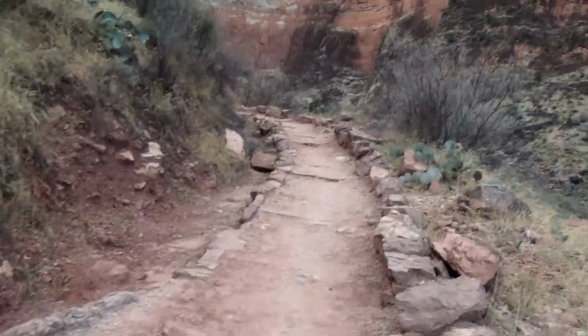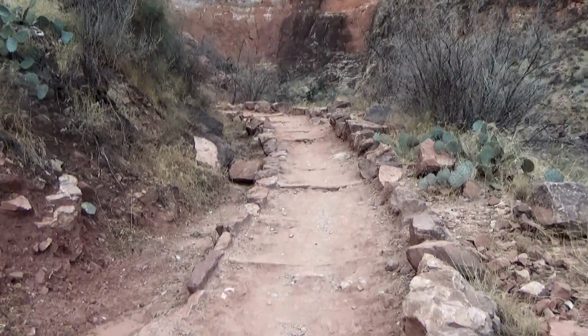I notice if I take baby steps, don't use a lot of energy, I can push myself up the hill instead of pull myself. Or the other way around, I don't know. Either way, I'm either pushing or pulling to get up this hill.